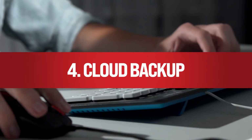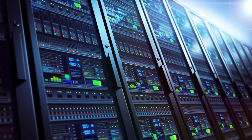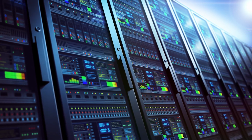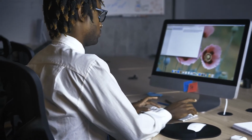Last is a cloud backup. A cloud backup is a service where your company's important files and data are encrypted and stored off-site on a secure server in a remote location. This ensures that data and servers can be restored in just minutes in the event of a hardware failure, a ransomware attack, or a natural disaster.